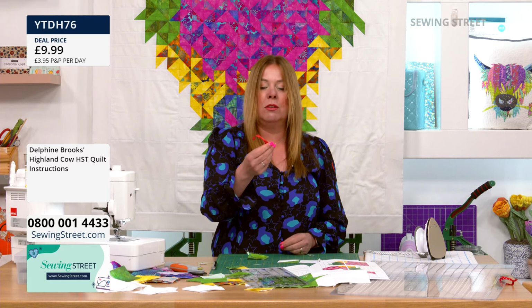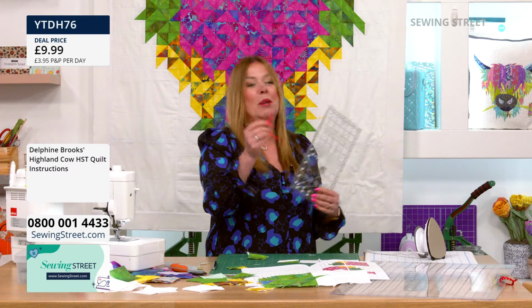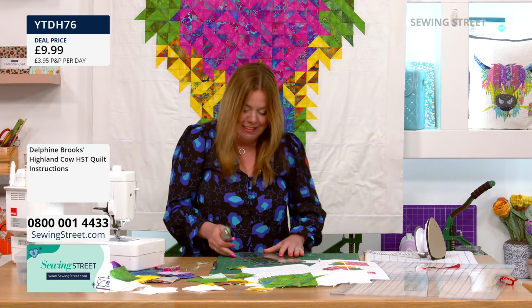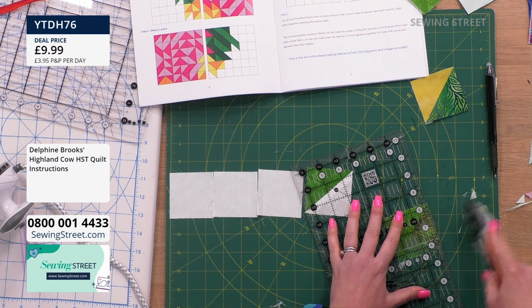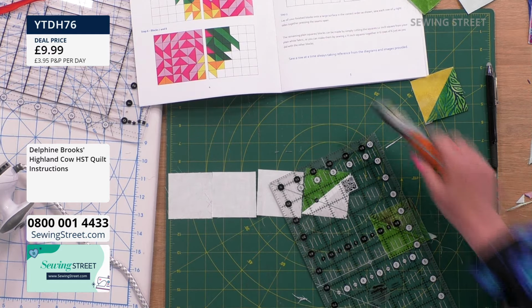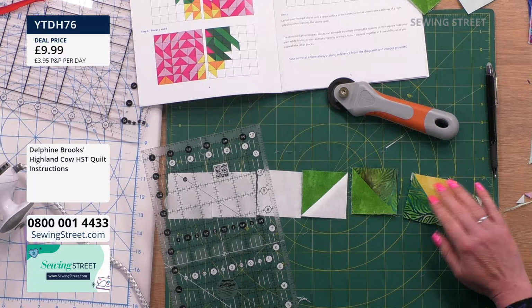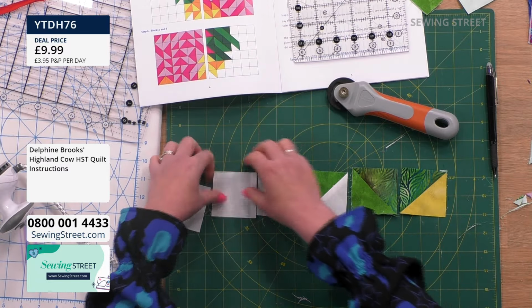Oh, I just realised, cat! I've just cut your ribbon off, by accident. I'll pull it back. So I'll get those dog ears off. This one's nice and square, to be honest. So that's that one, and then my yellow one. So that's row four, so I'm going to sew that. Lovely.